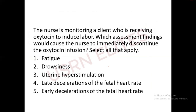The nurse is monitoring a client who is receiving oxytocin to induce labor. Which assessment findings would cause the nurse to immediately discontinue the oxytocin infusion? It is SATA, select all that apply. 1, fatigue. 2, drowsiness. 3, uterine hyperstimulation. 4, late decel of the fetal heart rate. 5, early decel of the fetal heart rate.